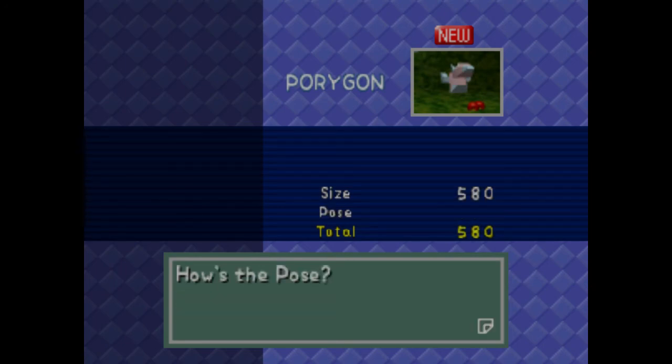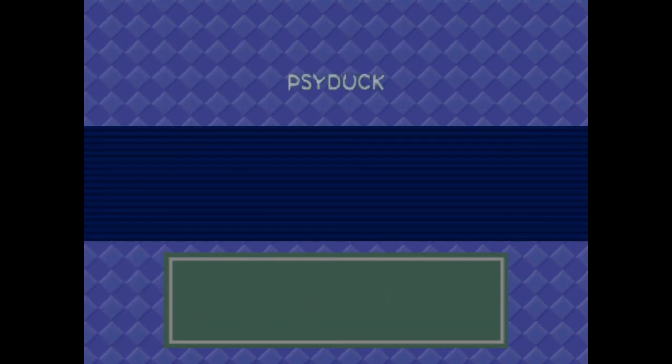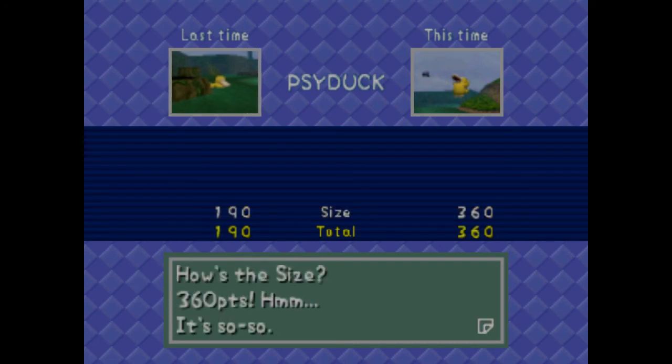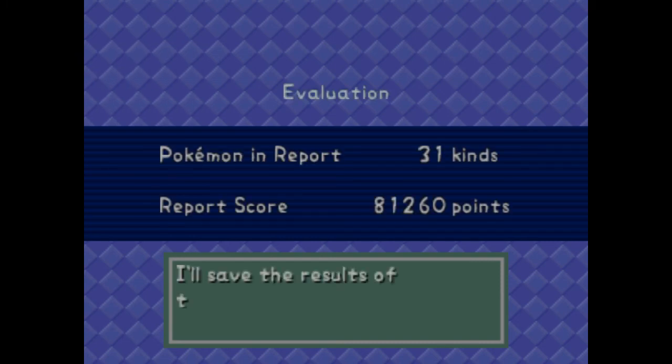550 points. The pose. 750. The Pokemon's right in the middle of the frame. Wonderful. Work is impeccable. 360 points. Nice jump. It's in the middle of the frame. Sagby, let's return to the lab.